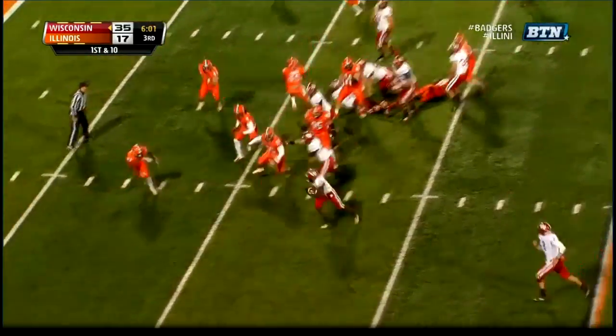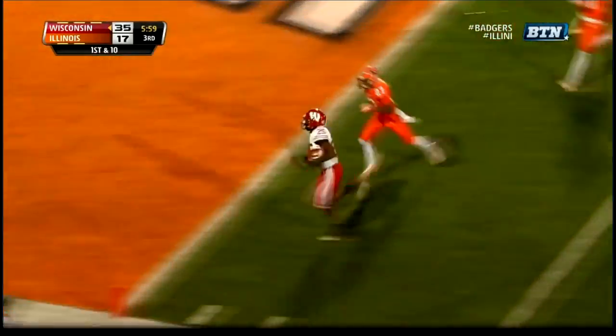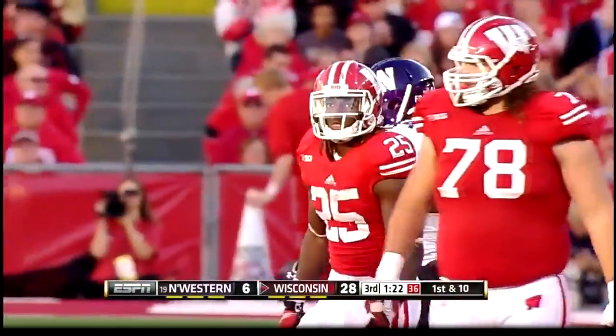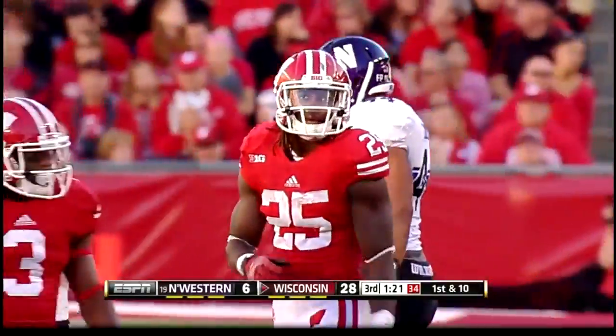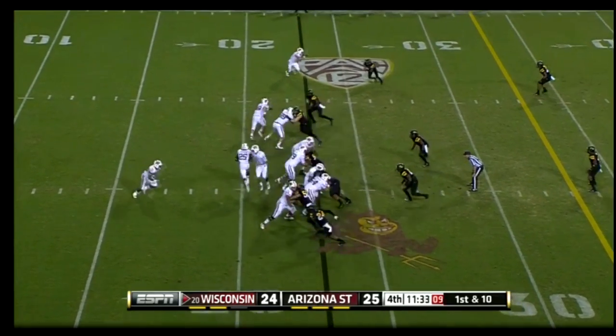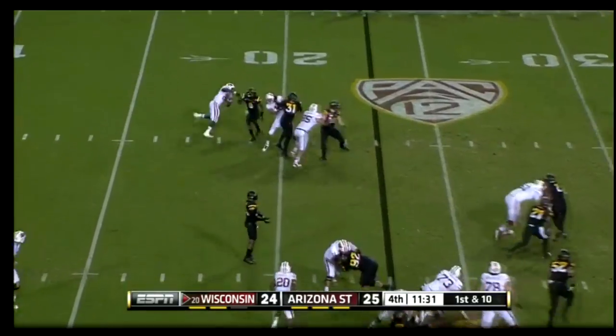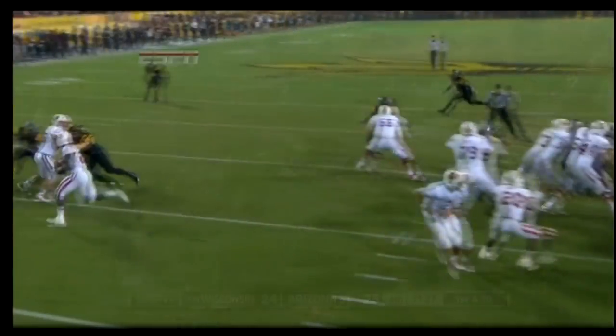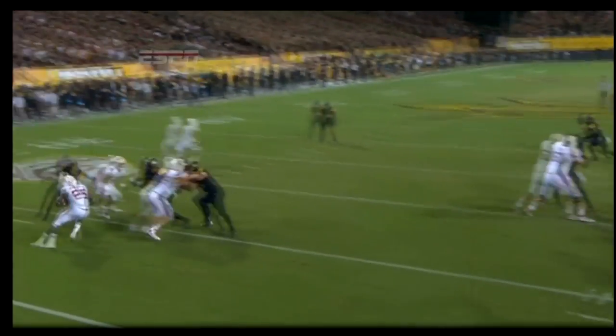Gordon with patience. Gordon with speed. And Gordon with a touchdown. Third rushing touchdown tonight. Runs over a corner.